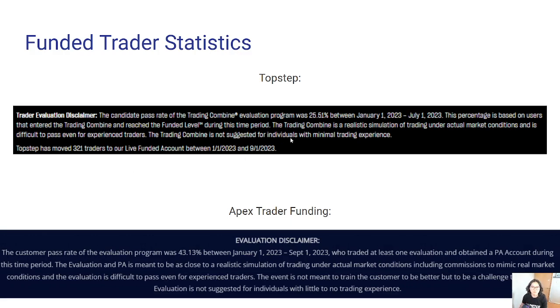So this is between January to July. That's about 7 months of data they're able to gather that shows 25% of those traders did move into the XFA. And then extending that time frame from January to September, that's an extra 2 months, so that's 9 months in total. Over 300 traders are moved into the live funded account.